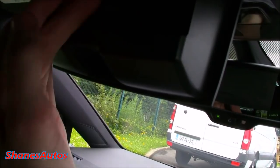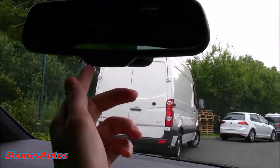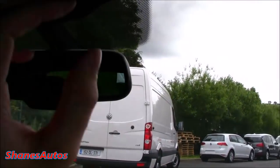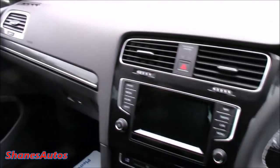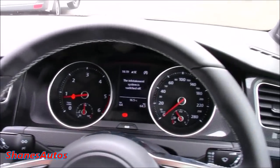And then up here you've got rubber padding for your sunglasses container. Indeed, you can fit more than sunglasses up there. You could fit a phone or anything handheld like that. It will fit up there easily enough. You also have your interior lighting as well as your auto dimming interior mirror. You can just activate and deactivate that as you wish. Illuminated vanity mirrors. So the GTD has a very nice interior, plenty of standard equipment.